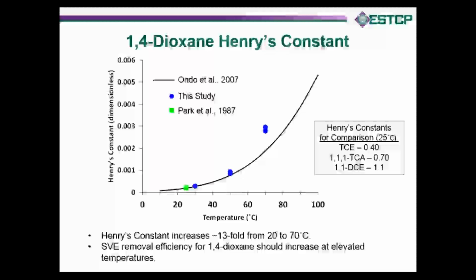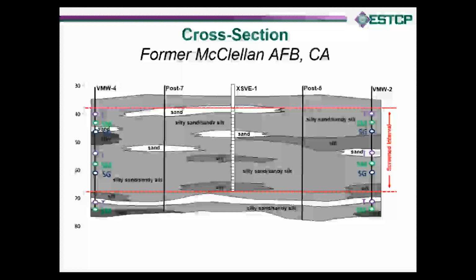Also, if you heat up and you remove moisture from the system, that will also help in removing the 1,4-dioxane. So the process here was to increase the temperature within this vadose zone. Obviously, we're dealing with soil vapor extraction, where 1,4-dioxane was present. This demonstration was performed at the former McClellan Air Force Base in California.